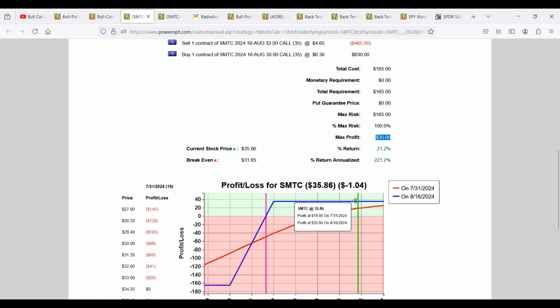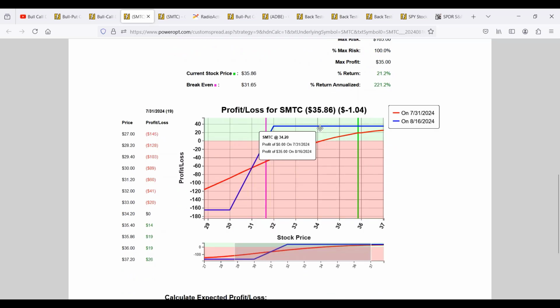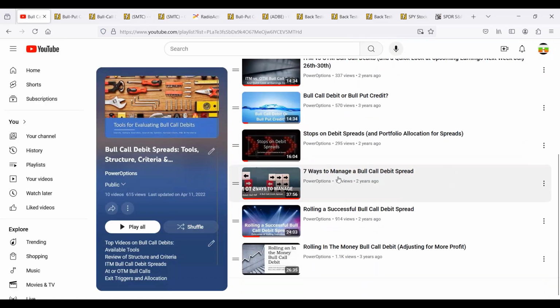So what those are used for more, in my opinion, rather than to mitigate the risk, Rick, is the concept of, if the stock starts to move against me, how can I restructure the trade? That's when I look to use potentially a condor, or, as we mentioned in the playlist, the 7 ways to manage a bull call debit spread, converting it to a condor or potentially a butterfly. That's number 5, I think.